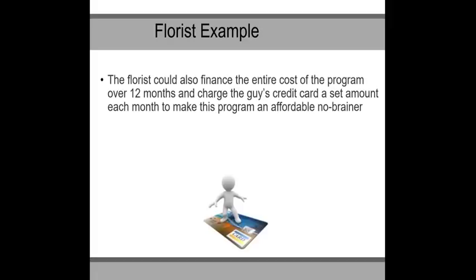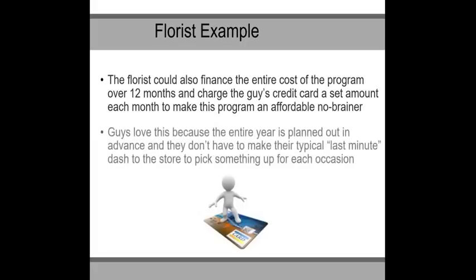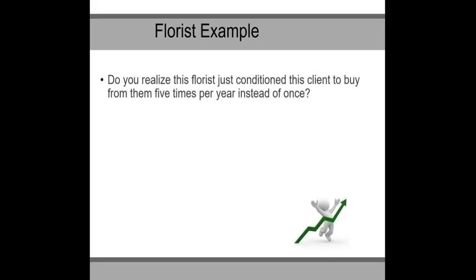The florist could also finance the entire cost of this program over 12 months and charge the guy's credit card a set amount each month to make this program an affordable no-brainer. Guys love this because the entire year is planned out in advance and they don't have to make their typical last-minute dash to the store to pick something up for each occasion. Do you realise this florist just conditioned their client to buy from them 5 times per year instead of just once?